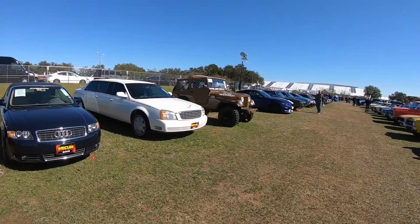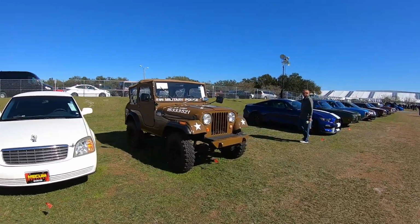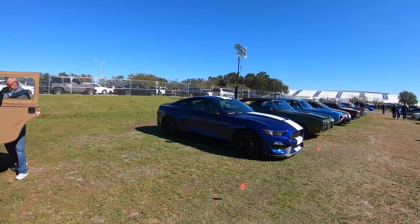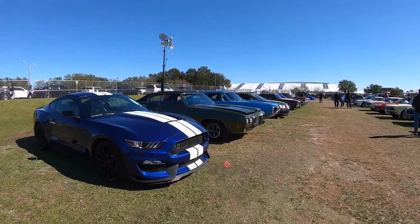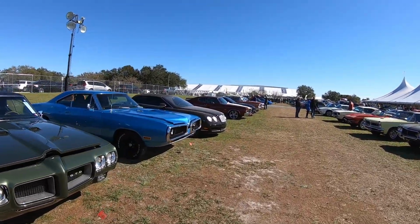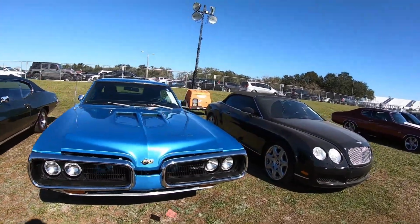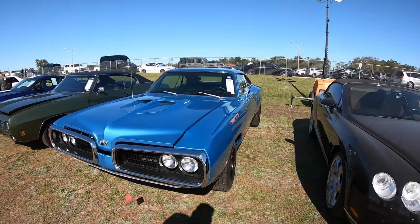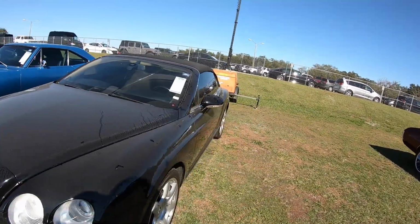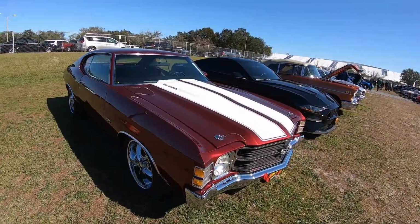Ooh, U.S. Army style Jeep. That one looks good. That looks cool. Yep, GT350. Oh yeah, with the black wheels. Yeah, that looks really good there. Either that's been in storage somewhere. Ooh, SS Chevelle, man, that looks good.